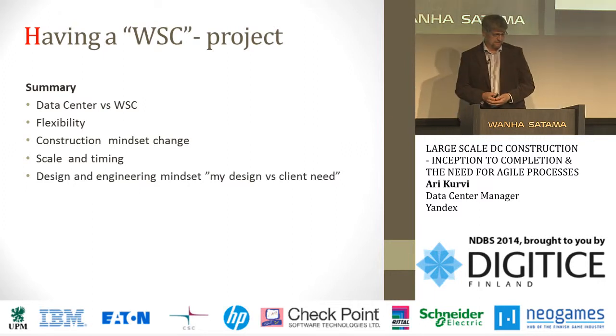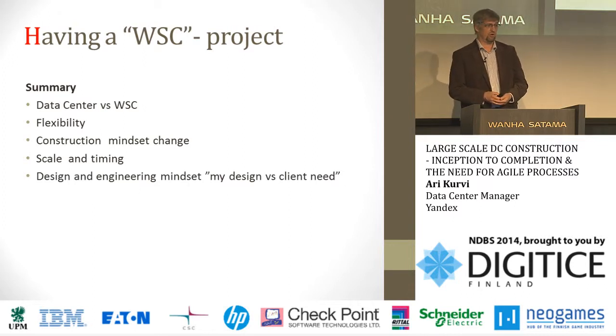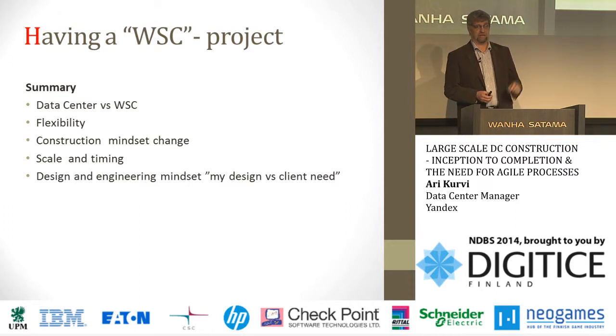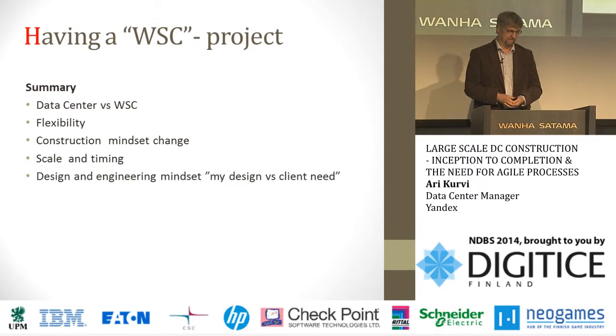Of course, there is the scale and timing. As we know and have heard, the collection of data is increasing very fast. So you don't have time to wait 1.5 years. You are ahead of your own business if you can get it in 8 months. So for the client, warehouse scale computer data centers are essential to run their business. And it's often forgotten that even a month is a long time if there is a launch of new applications, new means and methods to collect and analyze data. So in that sense, it's very, very critical.